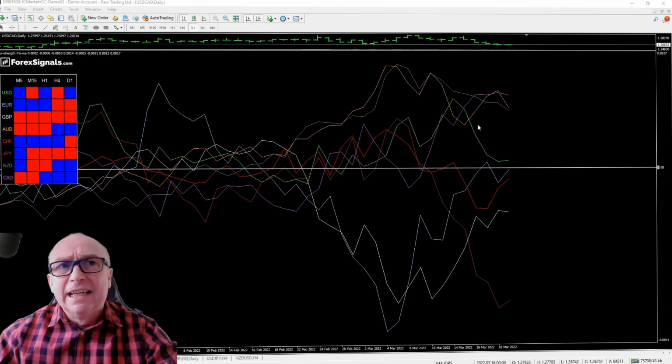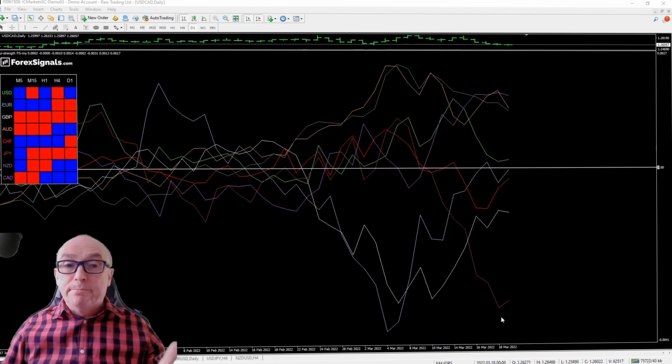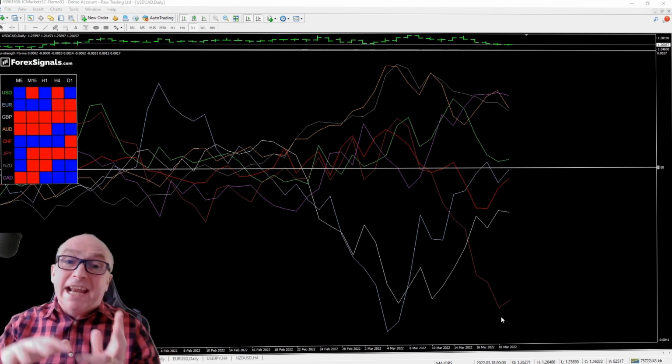So at the moment we're seeing the US dollar coming under pressure, but equally, and it's been my theme of last week, basically this Japanese yen currency. Japanese yen has basically been trading to the downside pretty much all of last week. I was advocating buying the yen crosses. That basically means you're buying anything against the Japanese yen.